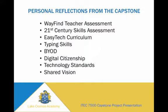Lake Oconee Academy will not buy the Wayfind teacher assessment for the following year. I believe that I can create assessments and surveys that will give me a realistic picture of what each teacher at our school needs to continue their own technology growth.